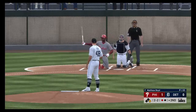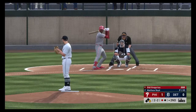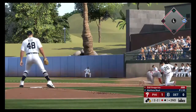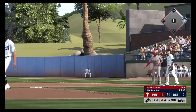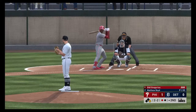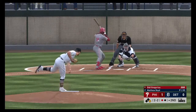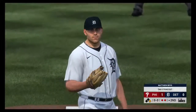And again, he's unable to keep it fair, but he's putting together quite a battle at the plate. Here's a look over to first, and he just manages to get his hand in. The 2-2. Got him swinging. Chased it well out of the zone, and there are 2 gone.